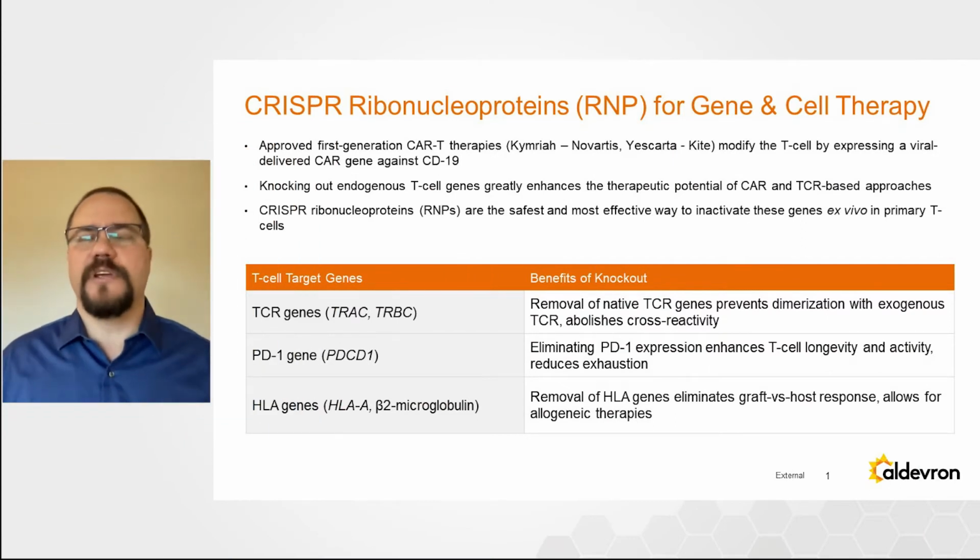So, the first generation of CAR T therapies were Kymriah from Novartis and Yescarta from Kite. These were approved back in 2017, and they were modified T cells expressing a virally delivered CAR gene against CD19.